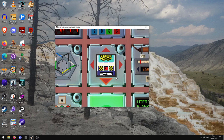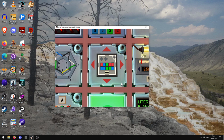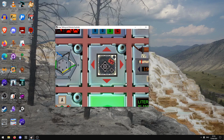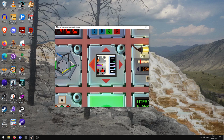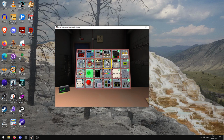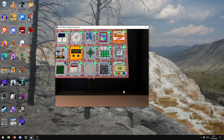Down, right, right. Down, right, down, right, right. Up, left. Up, left, it should be a cruel 00. Yep. Up till the code. Left, up, left. Up, right, right. Up, right, up. Left. Up till square button. Yep, that's good.